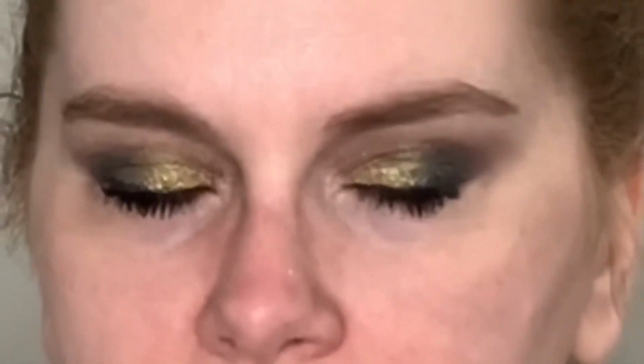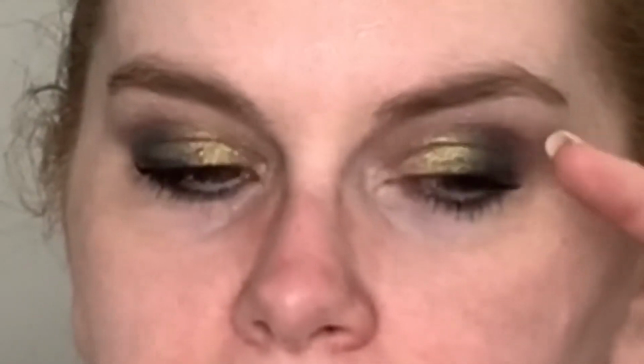So then this side is lengthening, and this is curling. So I'll look up. I think that the curling might have done a little bit. Yeah, it actually did curl a little bit just on the ends here. I think that you can see there's a little bit more of a curl than this side.